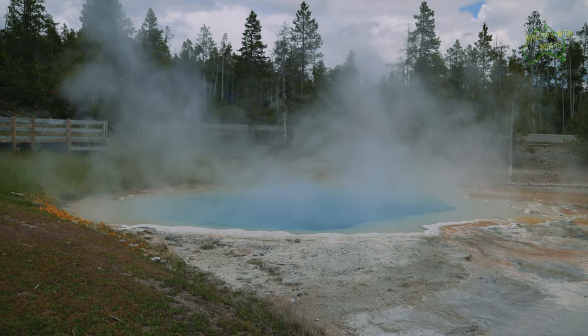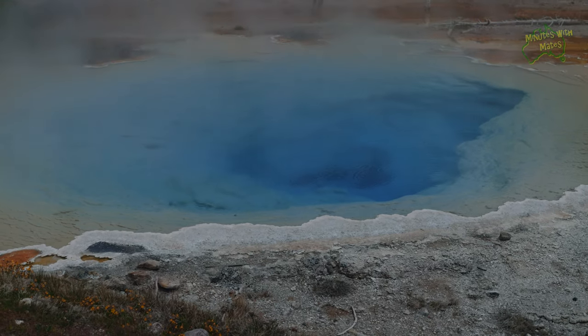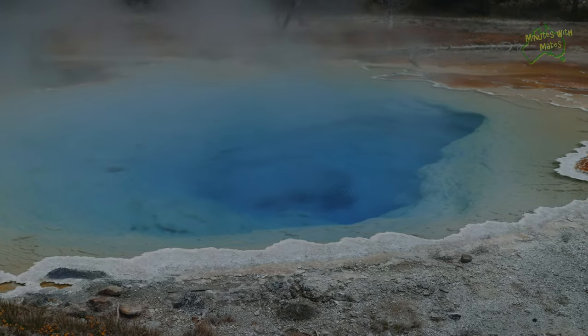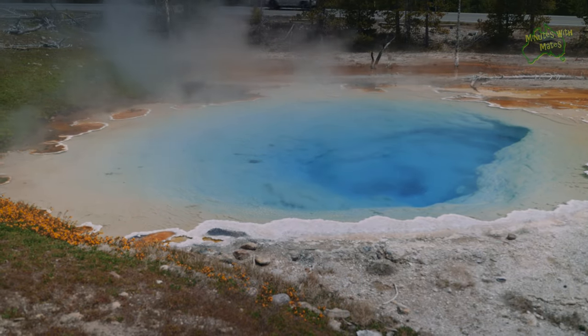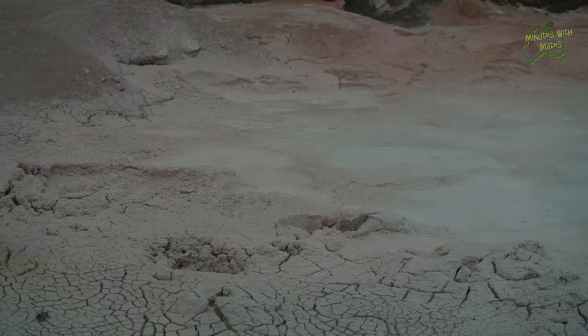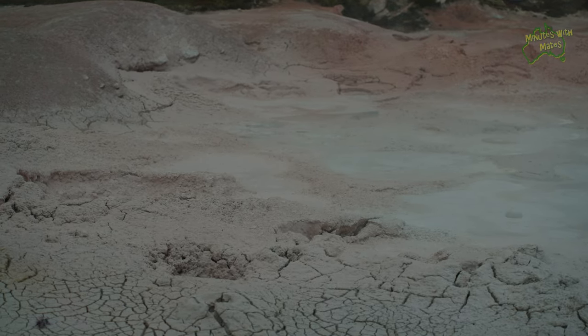The vibrant colours in the pools and surrounding landscape, coupled with the sounds and the scents, created an atmosphere reminiscent of a giant chemistry laboratory. It was a truly beautiful sight. So sit back now and enjoy the grand symphony of nature in Yellowstone.